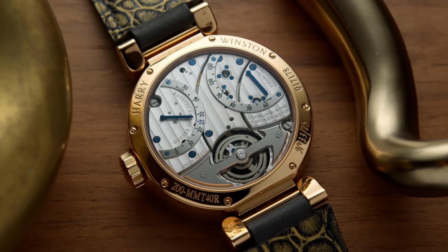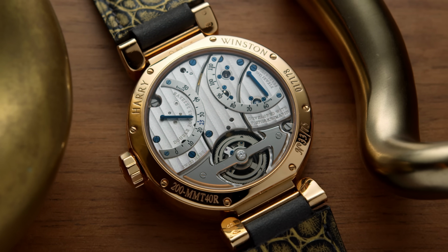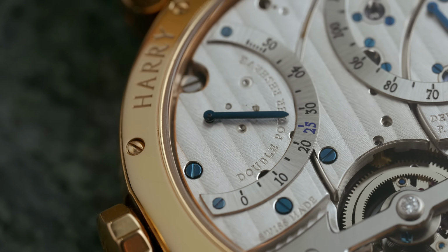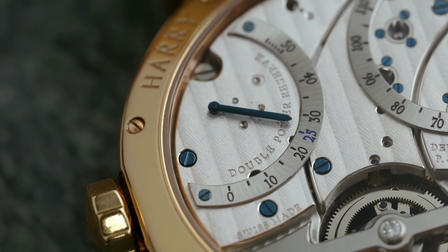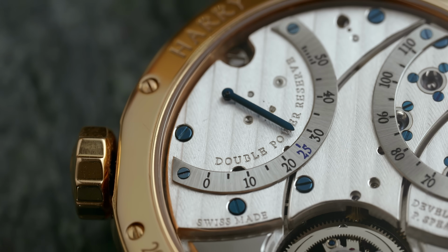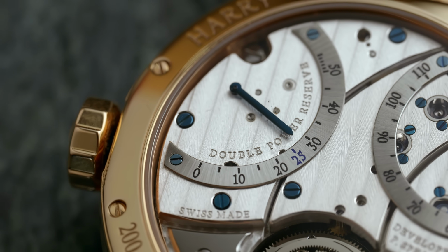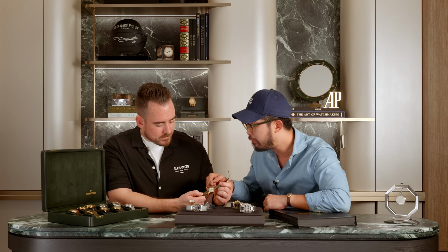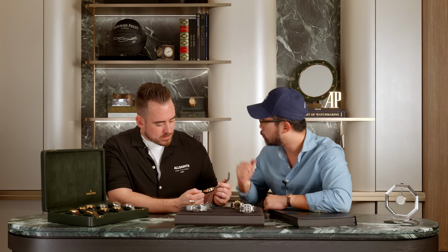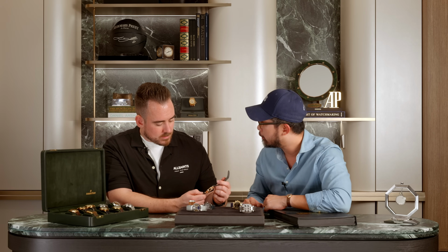Exactly. So this watch has 110 hours of power reserve, but that's not what makes this watch special. It's got 3 power reserve indicators. On the back, you've got it split into two parts of the power reserve: 110 to 55 and 55 to 0. Gorgeous. So that's 2. The last one is actually on the dial.